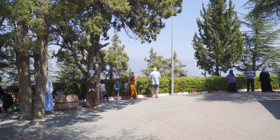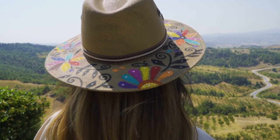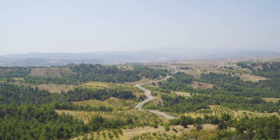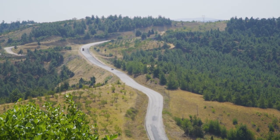Apart from the important history that this place holds, you also need to come here so you can see on your own the beautiful views that we can have from this point. Here we can have 360 degrees of all the surroundings of Söğüt. You will definitely love it.